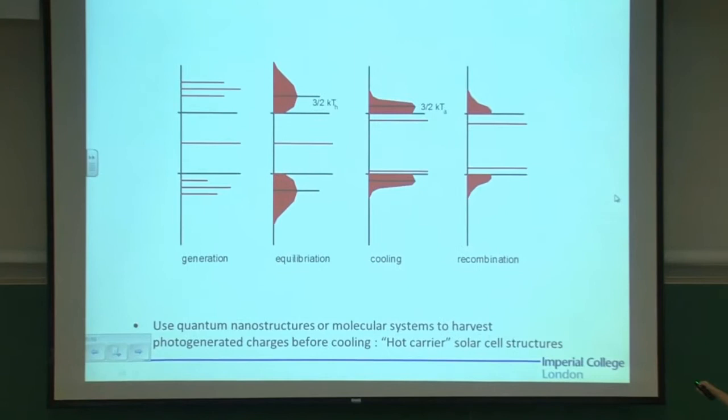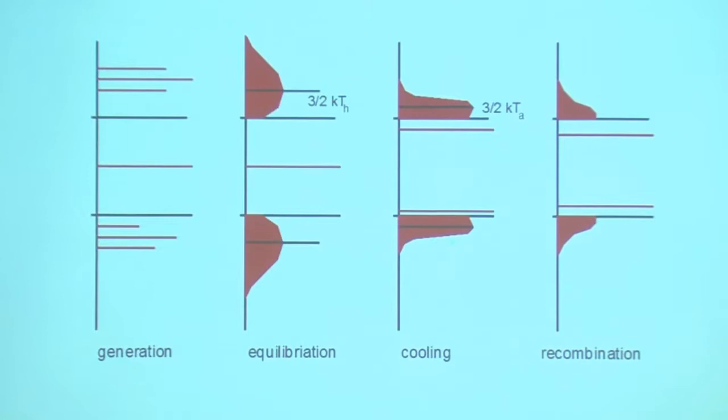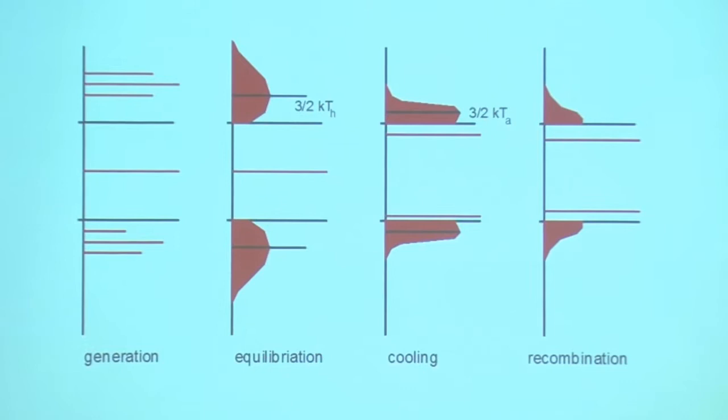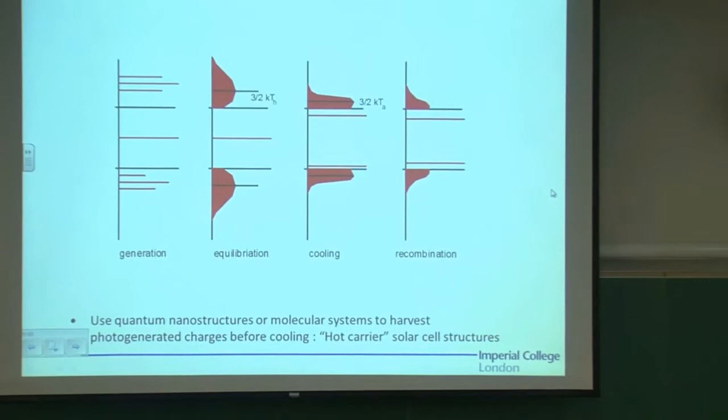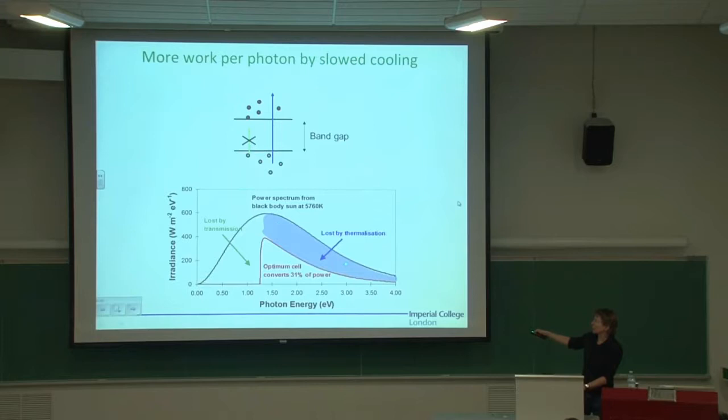Now, the goal in trying to achieve hot carrier solar cells would be to get in here before your charge carrier populations have completely cooled, and to see if you could extract your electrons or your holes with higher average kinetic energy than they have when they have thermalized with the lattice. And it's a very attractive idea in terms of the part of the energy pot that we're looking at. We're trying to get some of that energy that's being lost by thermalization. I was going to say something about quantum wells, but let me come to the next slide first.